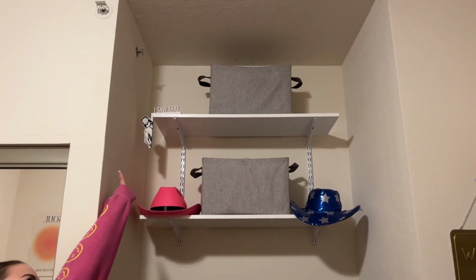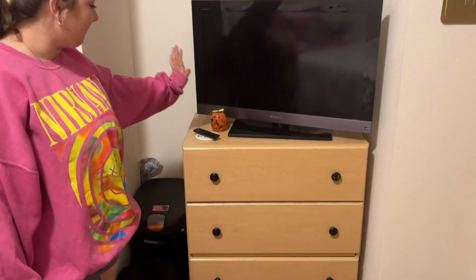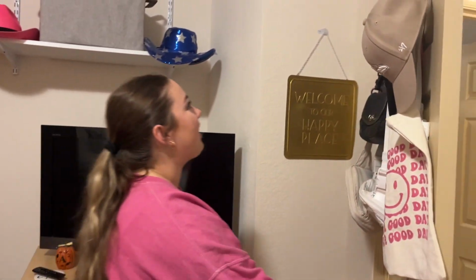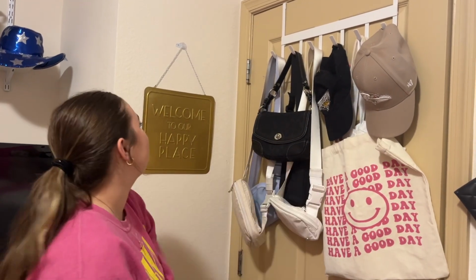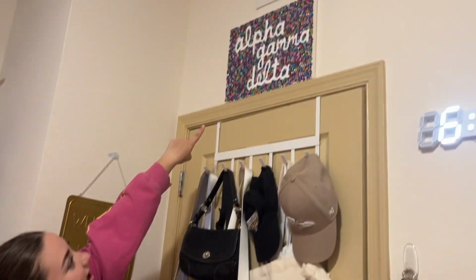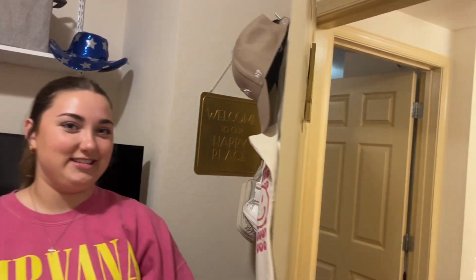We have Jesus, of course. Gotta love him. Got my little cowboy hats and my trash backpack. Here's my TV, more stuff with clothes. And then on the back of my door, I just have all my little fanny bags, my purse, tote bag, and some hats. And then this was actually white, but I painted it gold. And then that little poster, my Gigi Big and my sorority gave me. So yeah, now off to Sara's room.